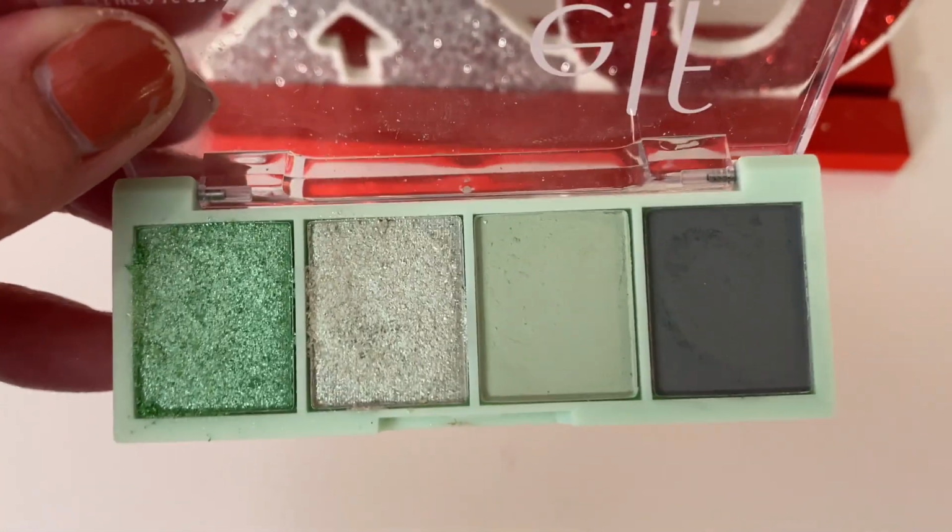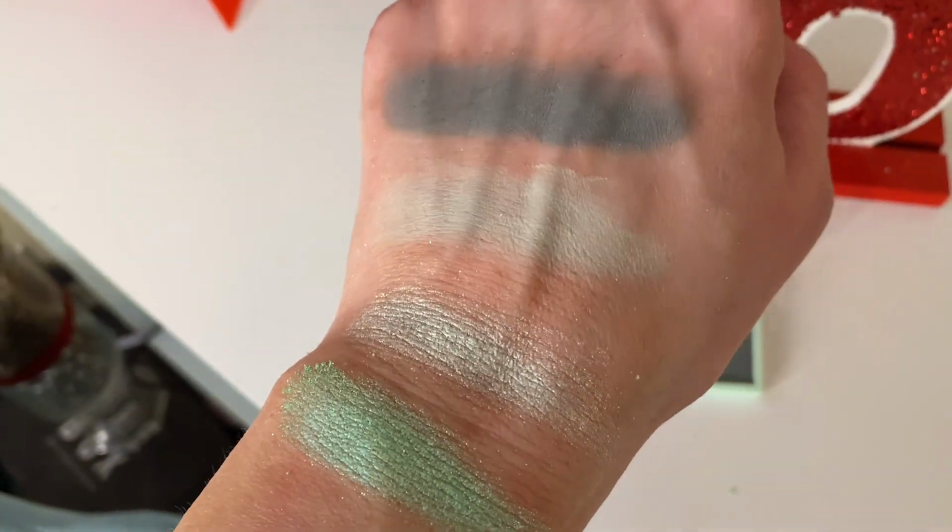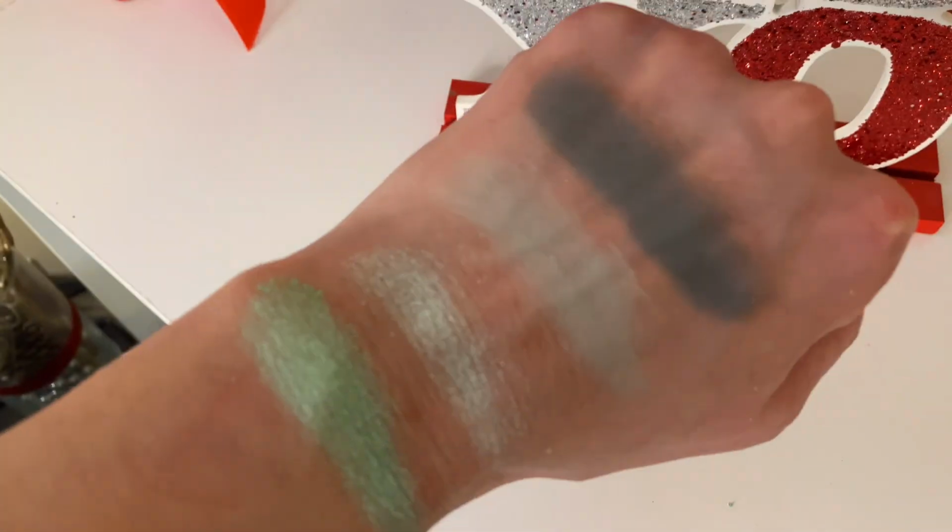For number 19, we have the e.l.f. Mint Melt palette. I absolutely love this palette. I love the green shades in here. I get one of my favorite green eyeshadow looks using this palette, and it's so quick and so simple and so easy. Let me know if you would like to see this. Maybe I can do it on IG or something, because it is such an easy but beautiful green eyeshadow look. So love this. That is why it is where it is, but I can only really create 1 or 2 looks with this, so that is also why it's ranking where it is, but I do love it.